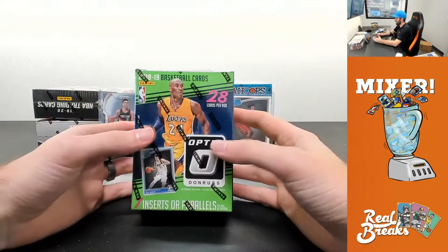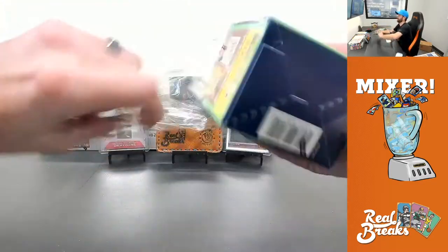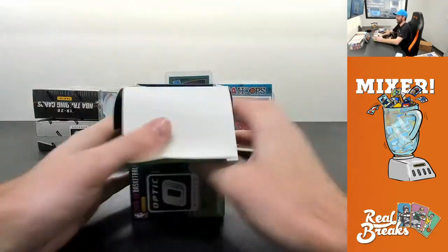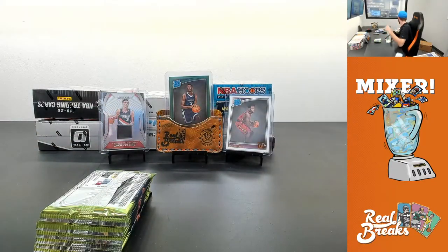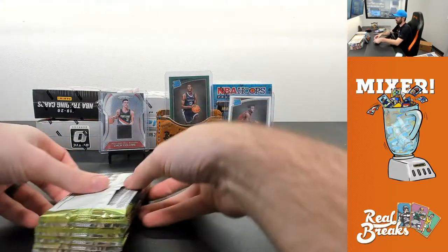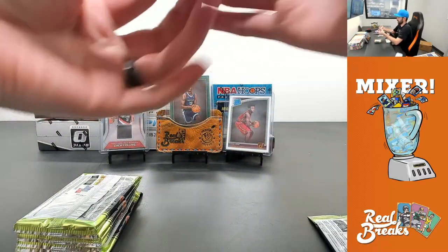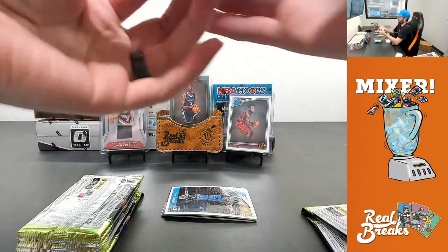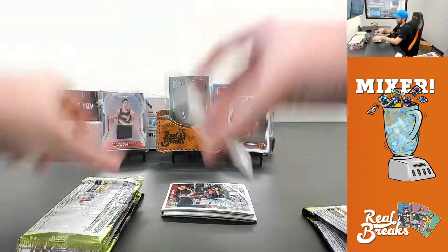All right, 18-19 Optic Blaster. 28 cards in here. Wow, a little bit of Luka. A little Luka out of Optic. Maybe today's the day. Mavs are going to be going to Dan Singer. Let's see if we can't get him on.